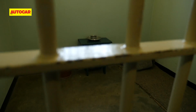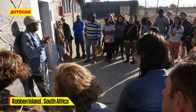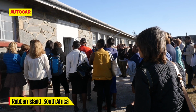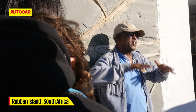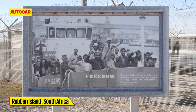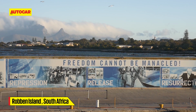We also visited the cell where Mr. Mandela was held captive and we were given a tour by an ex-convict. His stories of torture and solitary confinement were bone-chilling. The environment is suffocating, it's repressing. Though Robben Island is a far cry from our prisons, it still made me realize what freedom is worth.